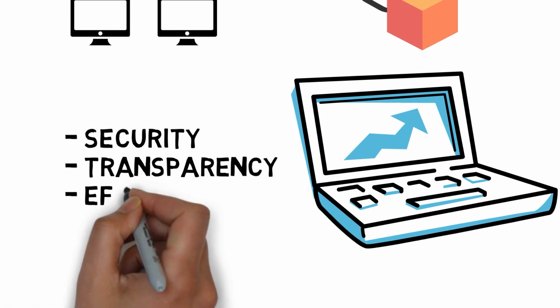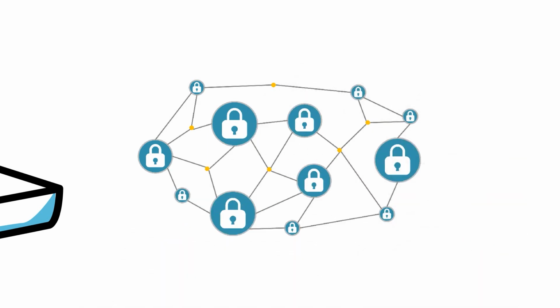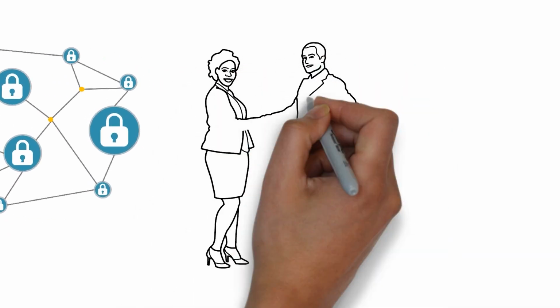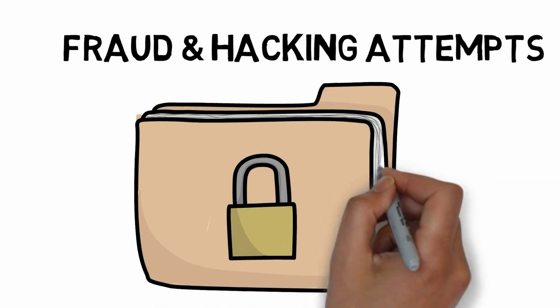The use of the blockchain technology has gained popularity due to its ability to provide a high level of security, transparency, and efficiency. The decentralized nature of the blockchain makes it almost impossible for any one individual or entity to manipulate the system, as changes to the blockchain require a consensus among all participants in the network. This feature makes the blockchain highly resistant to fraud and hacking attempts.